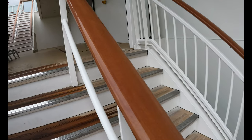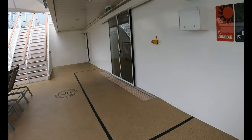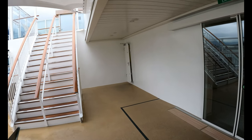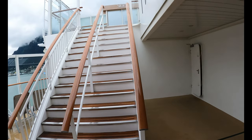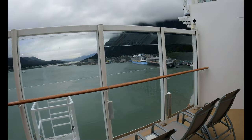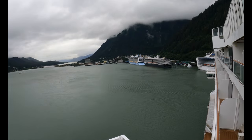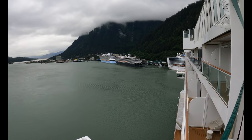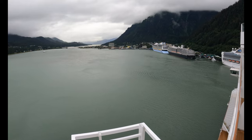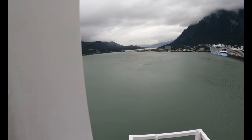We're going up the stairs to the Vibe Beach Club and Sun Deck area. The Vibe Beach Club is an add-on, which we did not take part in. I think the Vibe Beach Club would be a better deal on a warmer weather cruise, where you would be able to use it more often and get better value for it.